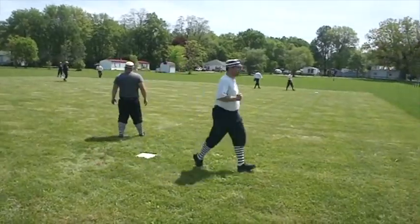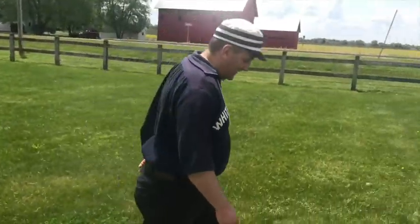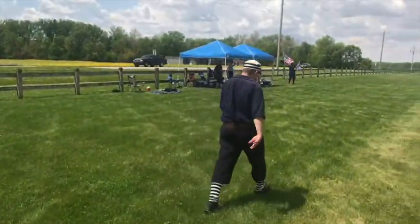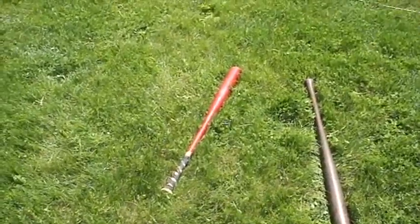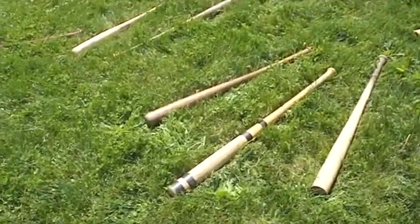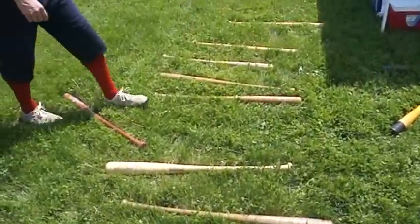Well struck, Red. And there's the White River jersey. 100% wool. Perfect for an 80-degree day. It's airworthy. There you go. And these are the bats that they use. A little bit heavier, a little different looking. Definitely heavier. But huge collection of them.